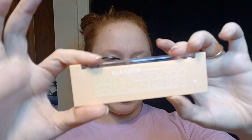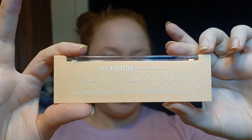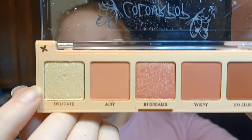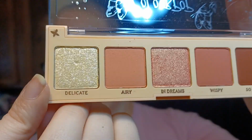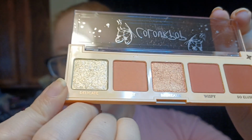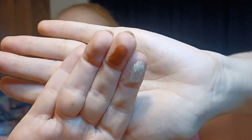Again, butterflies on the back. And then we have like an orange, kind of warm toned color story. And this gorgeous looking shimmer. It's got a little chip in it, but can you see that gold reflect? So in this one, I'm going to swatch that, which is Delicate, and then So Elusive, which is the darkest matte. That shimmery shade is absolutely gorgeous.